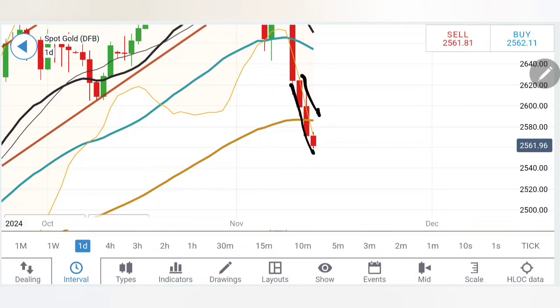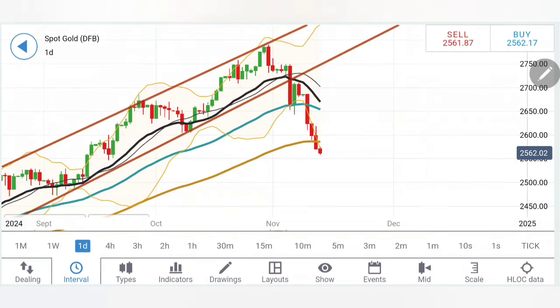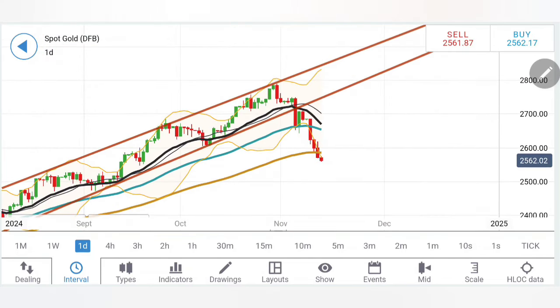Now look at the daily charts, look at the preceding candle, lower highs are there, lower lows are there, trying to trade in this bearish channel. Now even if it tries to hit the top of the channel, the zone here between 2580 and 2600 is going to remain critical, and a breakout beyond 2600 should lead towards the 2620 zone, because beyond this it is going to deliver a reversal candle here, it is going to deliver a bullish candle here.